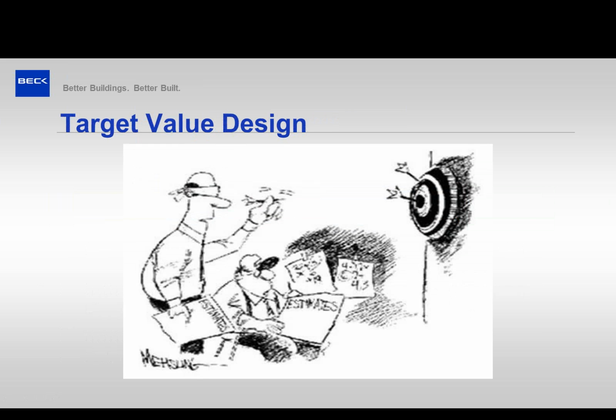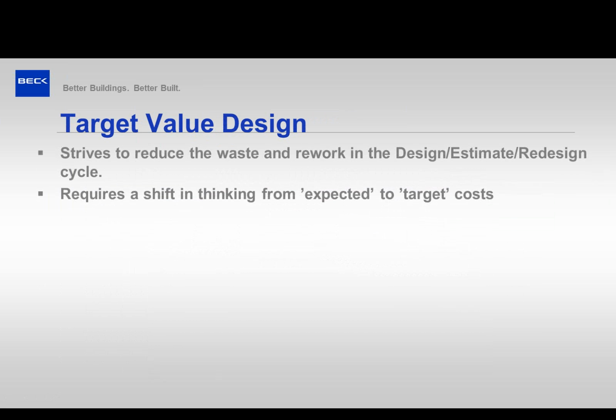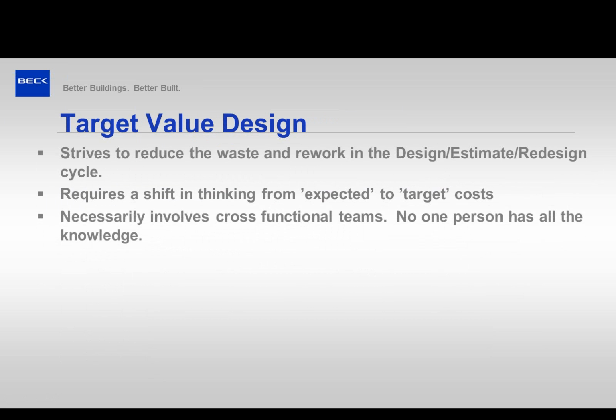A lot of people think of target value design as just throwing darts and assigning random values, but that's really not what it is. What we're trying to do is reduce the rework that we show in the traditional method, where we're fully designed and having to redesign something. We're not going for expected. We take our expected cost and then try to set an aggressive target below that. Sometimes we hit it, sometimes we don't. But the idea is to get everyone thinking about ways to reduce costs.